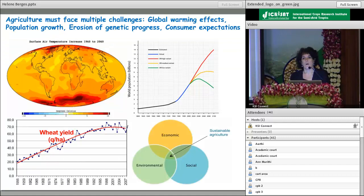So we all know that agriculture has to face multiple challenges. We have a global warming effect, the population is growing, and we have some consumer expectations, and we need to face these challenges. In this domain, genome exploration could be one of the strategic approaches to better understand plant evolution, plant improvement and adaptation.